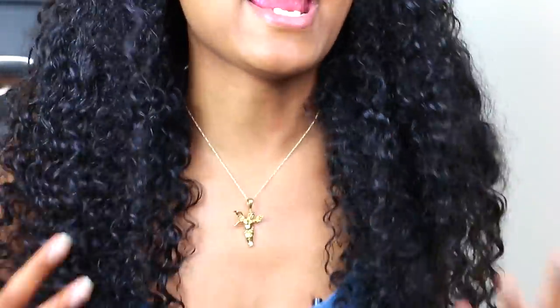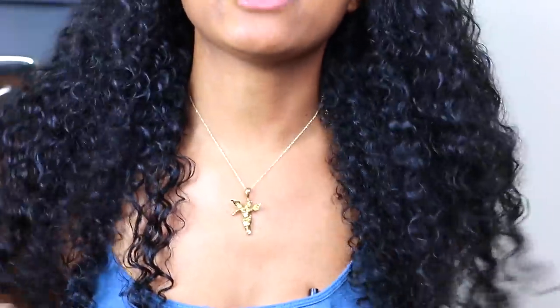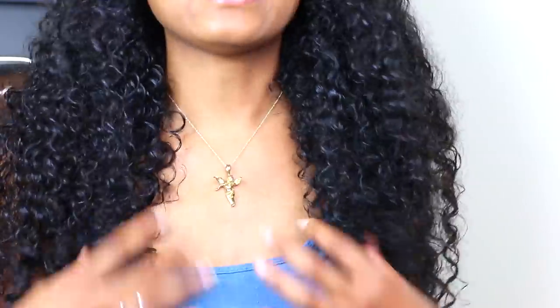When you're starting with your night routine, make sure your hair is in a manageable state. What I mean by that is make sure that you don't have super tangled hair, so that when you start your night routine, your hair is already prepped and it doesn't take as long to do.